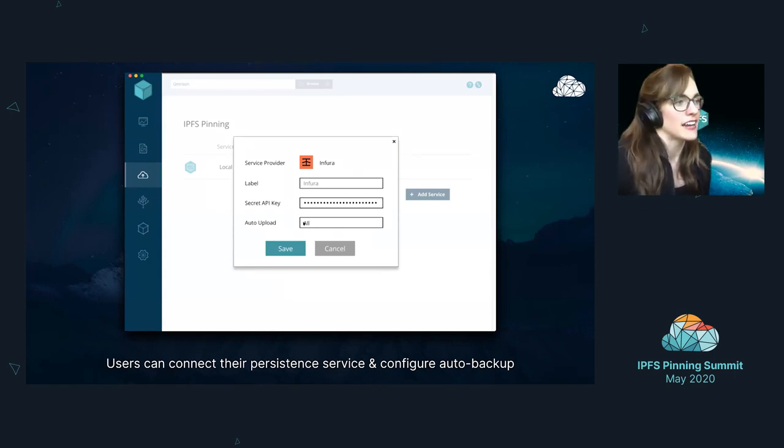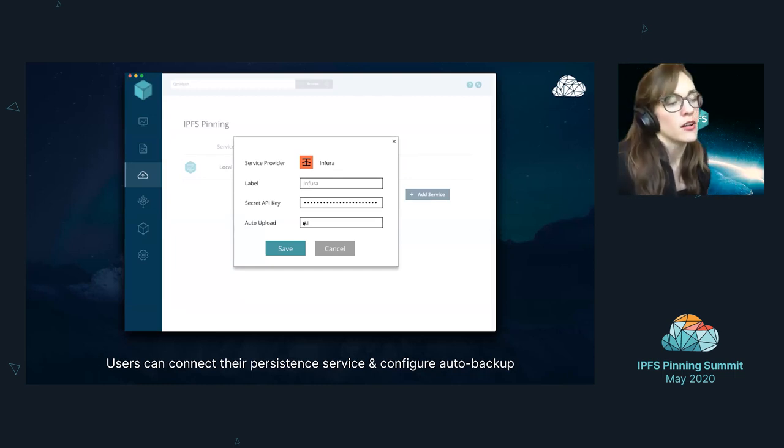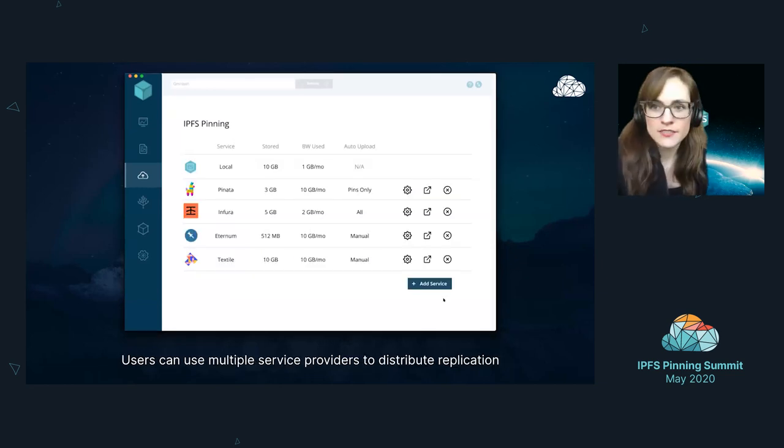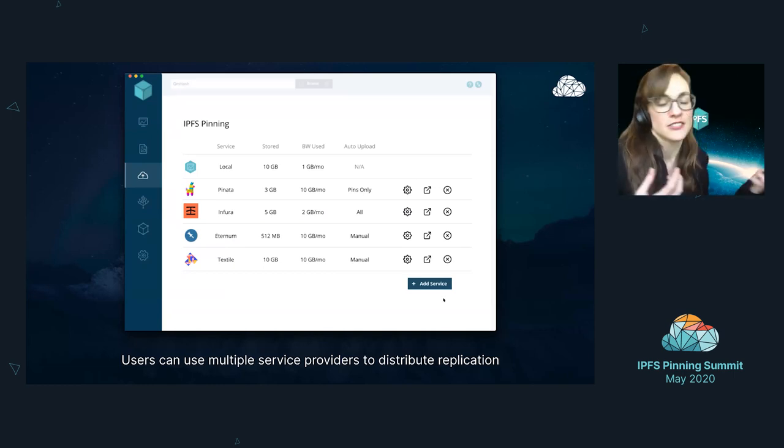And I can decide how much of the content within my node I want to auto upload, either all my content or just the things that I've pinned or other things like that. And then I can configure lots of these. And so I have the different pinning APIs that I support. Maybe I want to have multiple so I can do replication across many different service provider sites. And it's really easy for me to configure this, hop over and configure my settings within one of these pinning services directly, and then change and configure them.